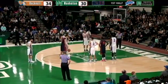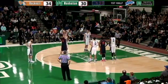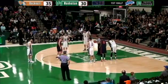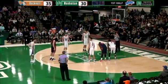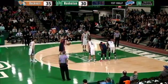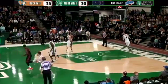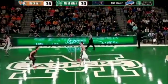Bucknell getting a lot of their points at the free throw line, taking advantage of being in the bonus. Hits on the first free throw. 12 of 13. Never good when you get more than one or two offensive rebounds. It always usually spells doom. Second one for Thomas. Also good. Back to a six-point game, 36-30 in favor of the visiting Bucknell Bison. 4:30 to play here in the first.